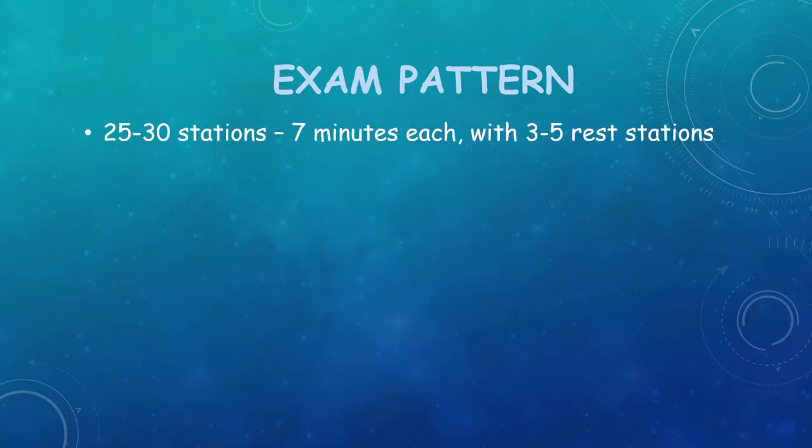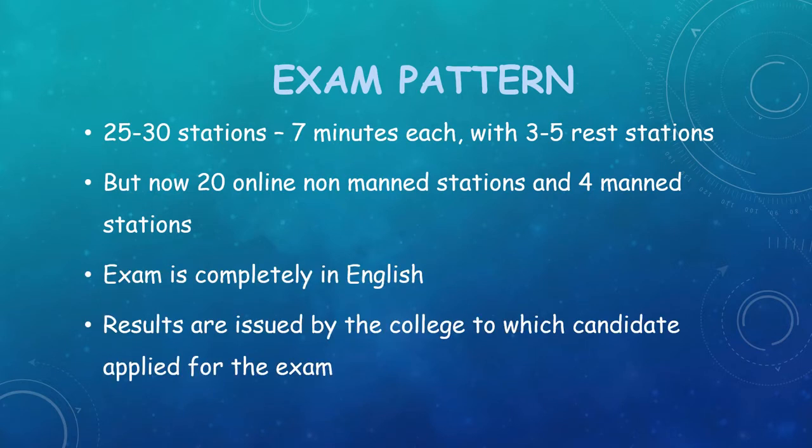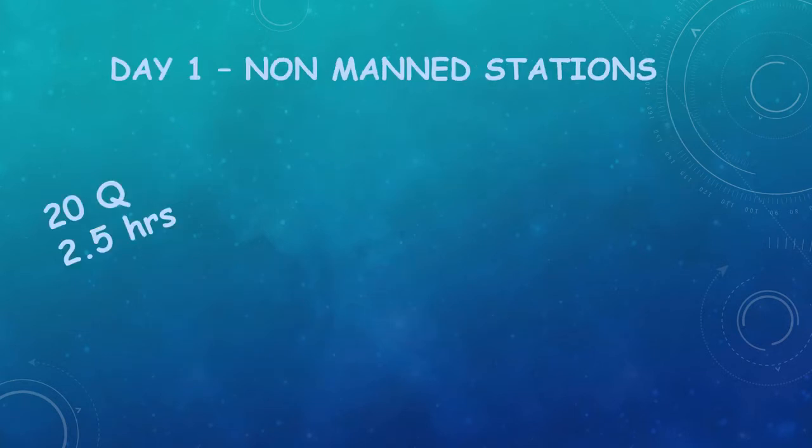Previously, it used to be 25 to 30 stations of 7 minutes each, with 3 to 5 rest stations in between. But nowadays, it's around 20 online non-man stations and 4 man stations. The exam is completely in English. The results are issued by the college to which the candidate has applied for the exam.